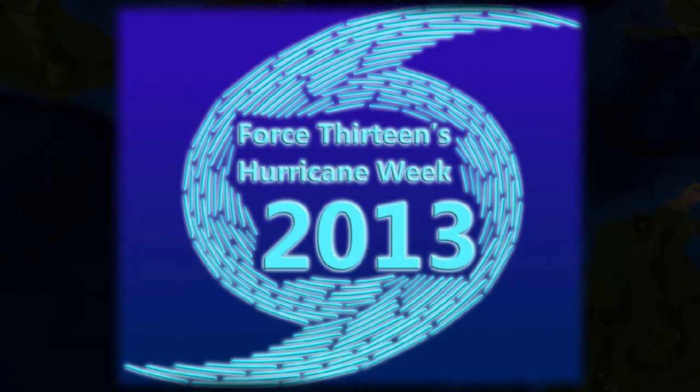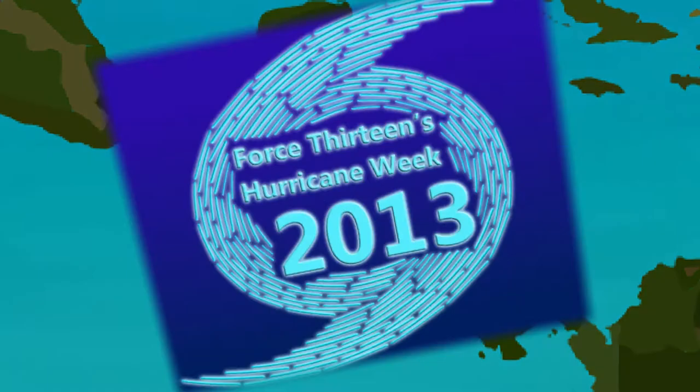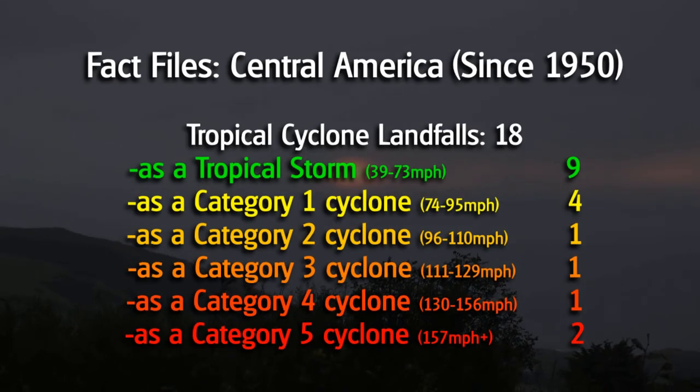Dividing the Atlantic and Pacific Oceans is Central America, consisting of Guatemala, Honduras, Nicaragua, Costa Rica, and Panama on the Atlantic side. Like the Yucatan Peninsula, this region has also seen a number of strong and devastating hurricanes over the years. Though only 18 storms have made landfall since 1950, which is considerably less than other areas, 9 of them were tropical storms, 4 Category 1 hurricanes, 1 Category 2 storm, a single Category 3 hurricane, 1 Category 4 storm, and 2 Category 5 hurricanes.